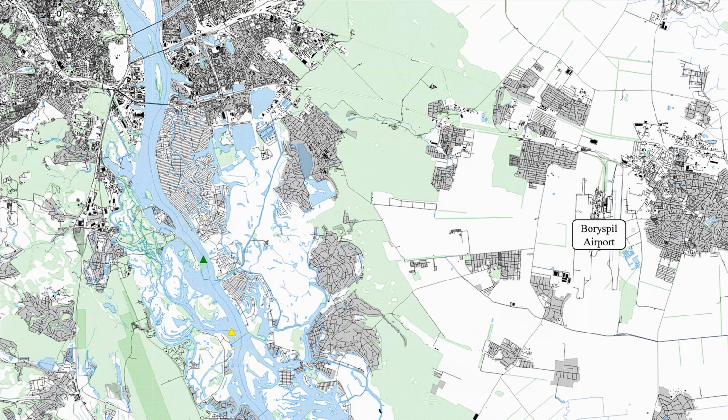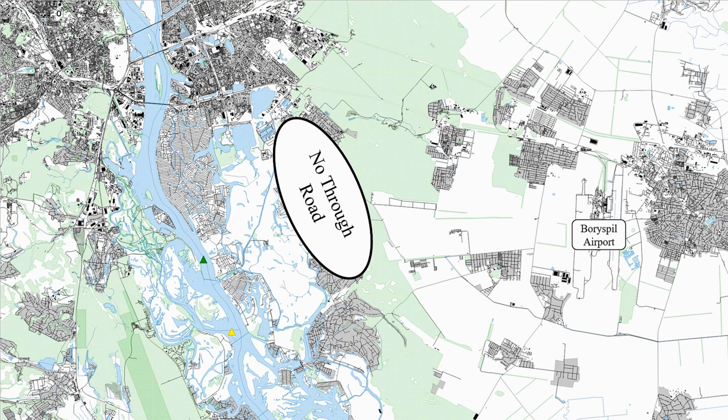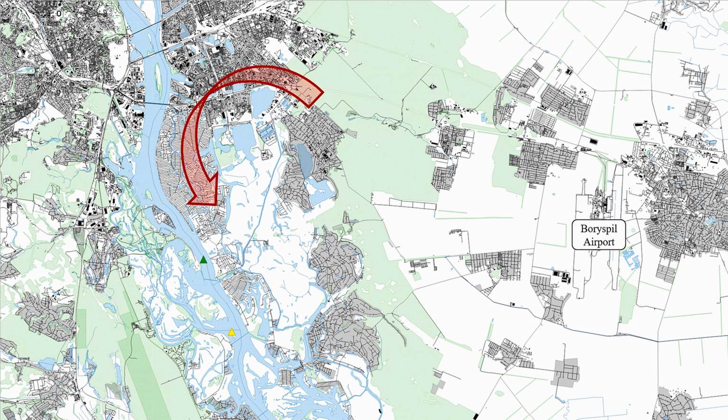The most direct route through the least urban terrain to the green triangle crossing site isn't possible, as there isn't actually any through road through these 2 suburb locations. Flanking round to the north isn't possible, as at that point you're really just fighting your way through Kyiv, so seizing the crossing site is going to involve flanking through the south.